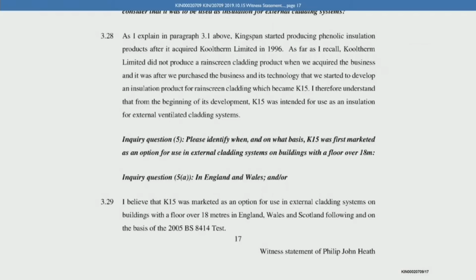Is it your belief that prior to that test in 2005, K15 would not have been a product which would be suitable to enter into the over 18 metre market? Yes, that would have been my understanding.